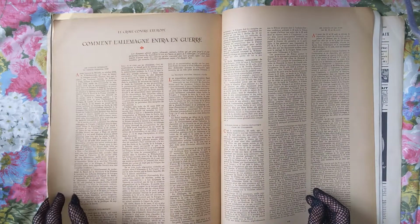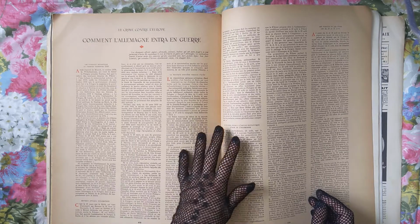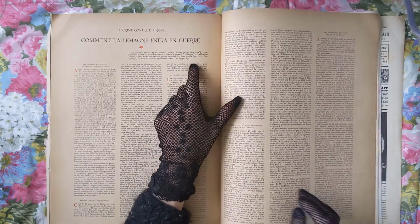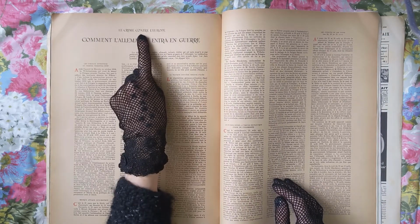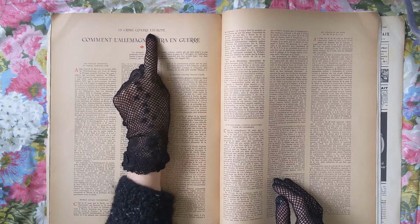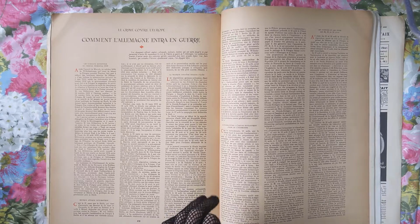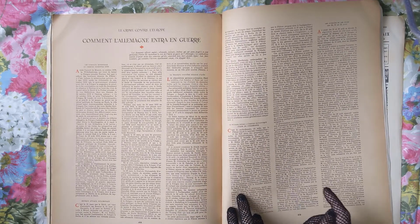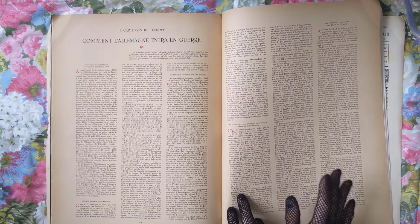Oh, this is a lot. How Germany entered the war, the crime committed on Europe, maybe? Wow, this is talking about a lot. I see Russia and Poland, Germany. Wow, this is talking about a lot that's been going on.